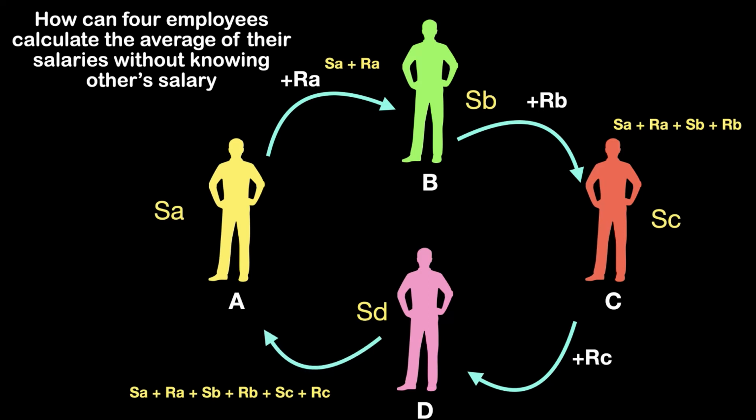In the next step, D does the same and gives the final figure to A without showing it to C. Now A will receive the figure SA plus RA plus SB plus RB plus SC plus RC plus SD plus RD.